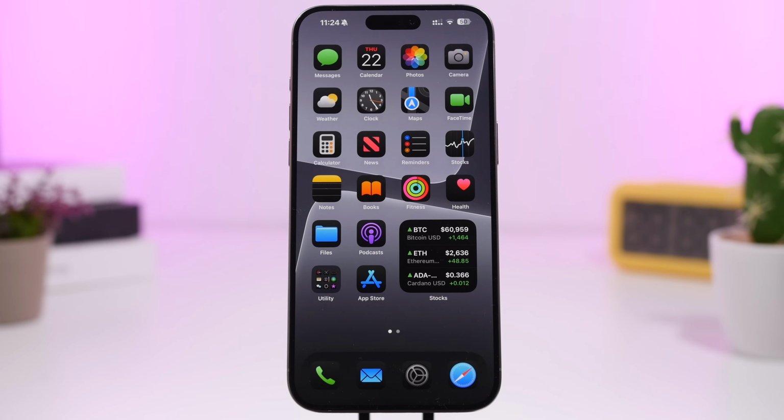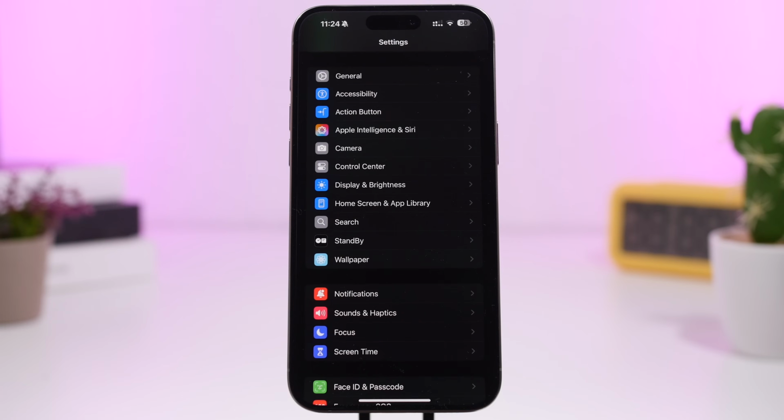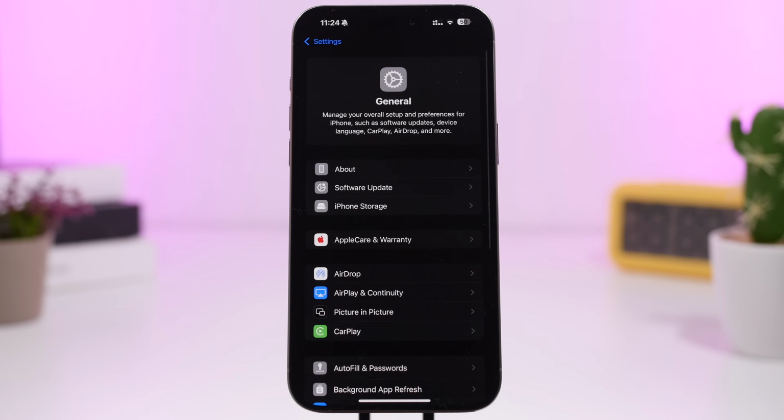And last but not least, let's talk about updating. When it comes to updating to iOS 18, you will have a few different situations. Of course, if you're on iOS 17 right now, you wait for the 16th of September, and you can just go ahead and update to the new iOS 18 simply by going to your settings, general, and then software update.